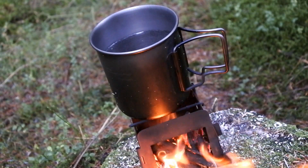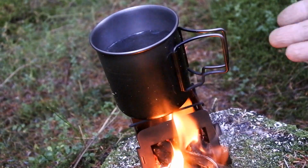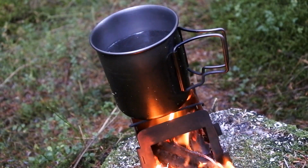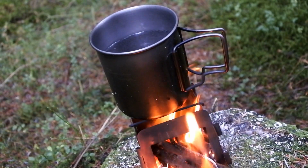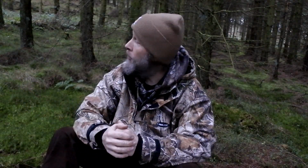Yeah, just looking there, it looks like them little bits of wire are doing the business. That cup's the first time it's been on this stove, purely for the fact that the holes were too big, so thanks to the guy who gave me that suggestion. Cheers, boys.